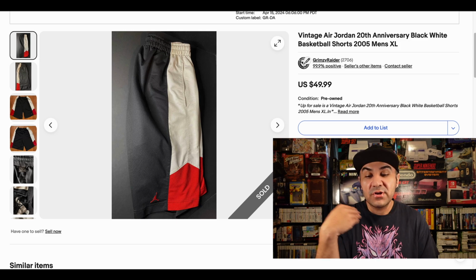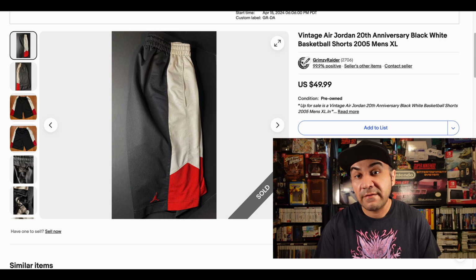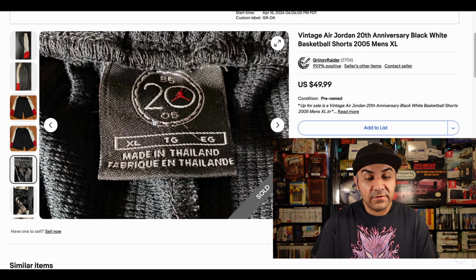These Jordans right here, I wanted to showcase for two reasons. They are desirable. This one actually, I took a best offer of $35. So I counter offered $35, and I accepted. The reason that these went for a little bit higher dollar is because these are the 20th anniversary Jordans.